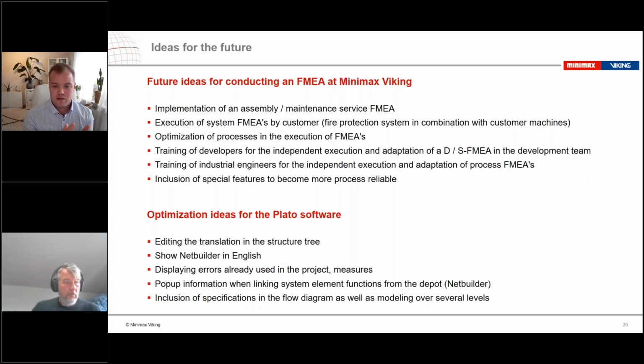But I honestly have to say, me as a moderator, I work with the software daily. Yes, I got used to the process configurator and I can work with that, but if we look at an industrial engineer, for example, who will use this tool maybe once a month or every couple of weeks, then the graphical structure of the flow chart would be way better for him to just add the specifications and draw over different levels. So yeah, that would be very helpful, I think.